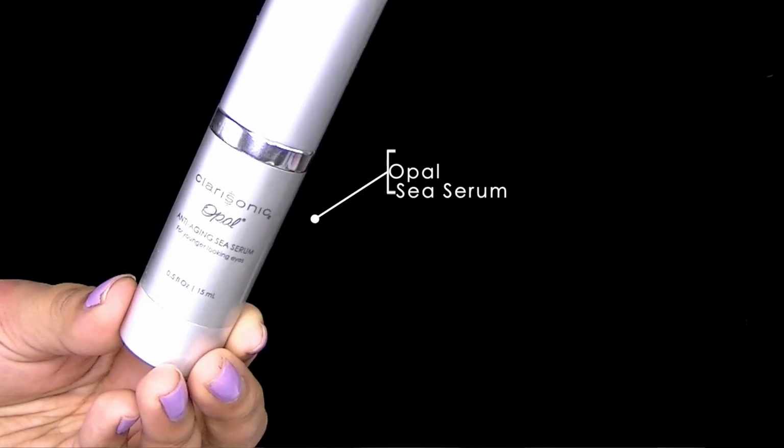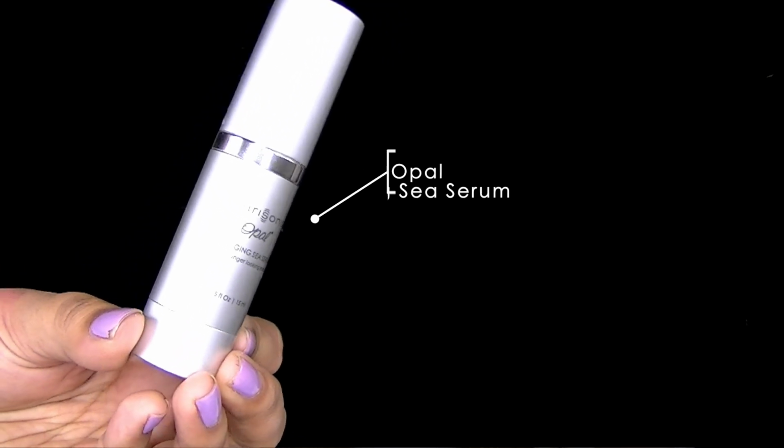And this actually came with a serum that I've been playing around with. This is the Clarisonic Opal Anti-Aging C Serum, and it's for younger looking eyes. So I've been using this underneath my eye area, and so I will just apply a pump underneath, and then I'll turn this on. This is what it sounds like. So it's not super loud, but basically you just massage that serum underneath your eye.